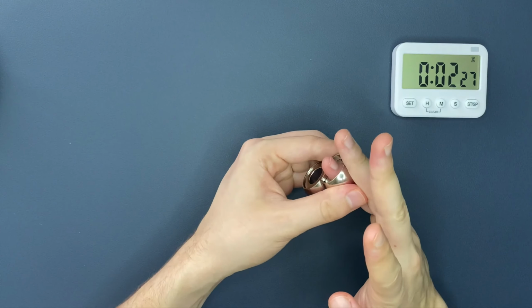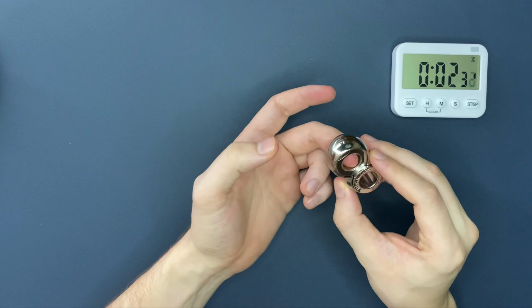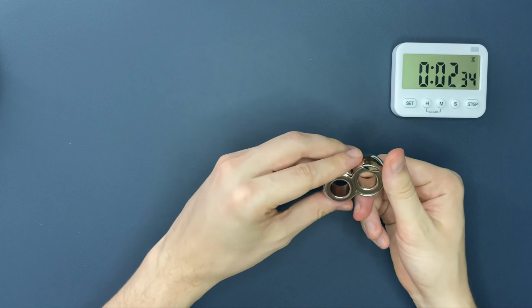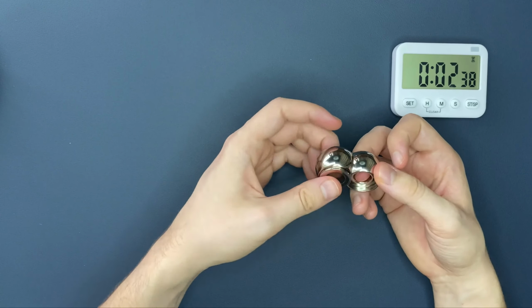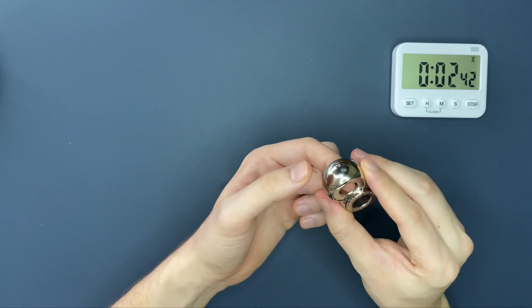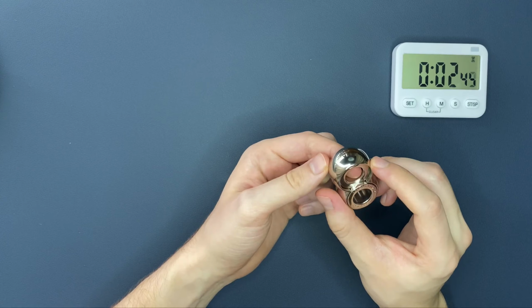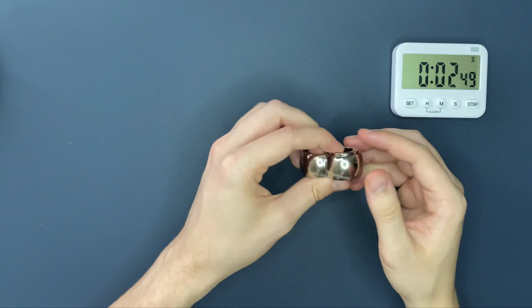Up and down, move it around, up and down, move it around. It's a level 8 puzzle. So it's actually the highest level there is. Or maybe not, I don't know. It's pretty high.